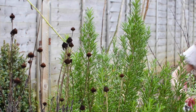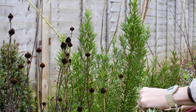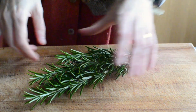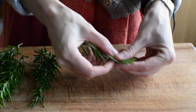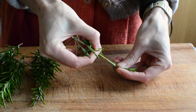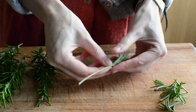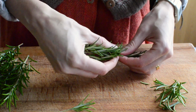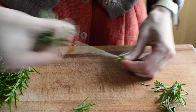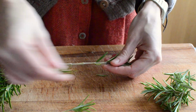So when I'm harvesting some for use in the kitchen, I take pieces probably slightly longer than I would otherwise, about 10 centimetres long. I take nice, straight, unbranched pieces, and then rather than just chucking the whole thing in whatever I'm cooking, I strip the lower leaves off the stem and leave a little tuft of leaves on the top. And those pieces will then go on to become new plants.